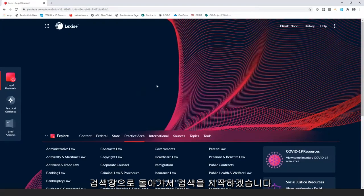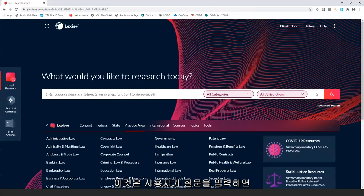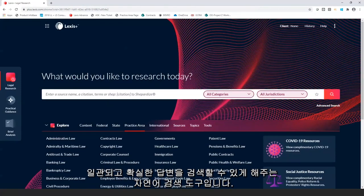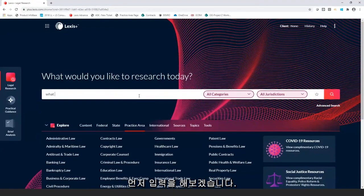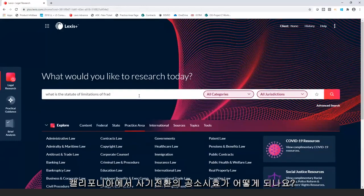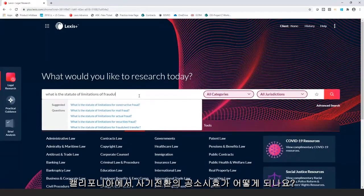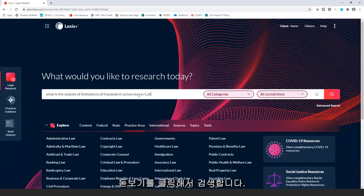And then I'm going to go back up to the search bar and start with running a search. So for this first search, I want to highlight a feature called Lexis+ Answers. And this is a natural language searching tool that will allow users to input virtually any question and retrieve a coherent, solid answer. And this is going to serve as a strong starting point for case law research. I'm going to do what is the statute of limitations for fraudulent conversion, and I'm going to do in California. And then just hit the spyglass to run this search.